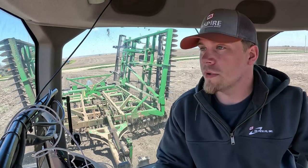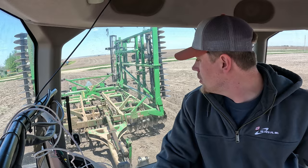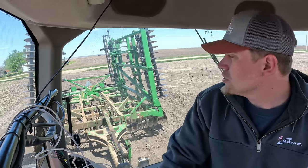Yeah, that's the only difference here. This is a 2310, I believe, Deere soil finisher. Amazing piece of equipment. Typically, I don't like folding up in the field, but I wanted to make sure everything was going to run. We get that new line on and just gonna back it out.